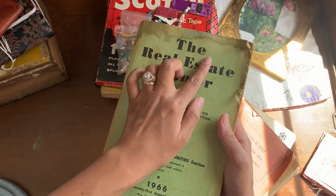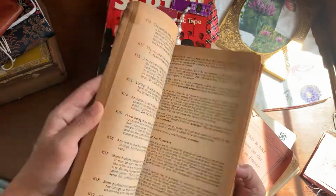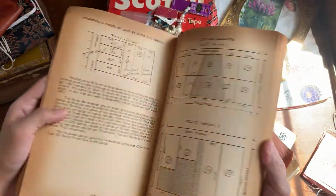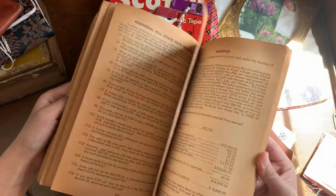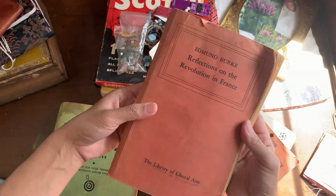Saw this. Water damage. Other people would be like, you know, ew, I don't want nothing to do with it. But, gee, look at the patina on this page. It's beautiful. Beautiful. Edmund Burke, Reflections on the Revolution in France.